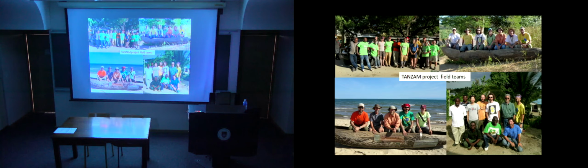Lots of field trips have been there. I've been there, I think, five or six times to Tanzania, to these areas, with different groups. But there's also basically a core group in there. You'll see them repeated. They are from Chicago, from Seattle, and from Cape Town. That's the core group.